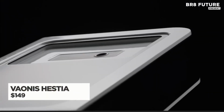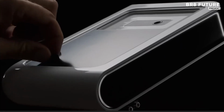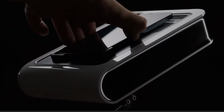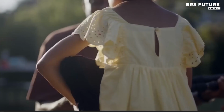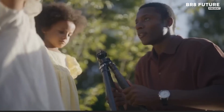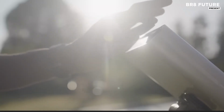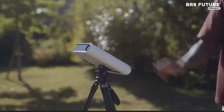Stargazing just met its next evolution. Whether you're on a rooftop in the city or camping under open skies, Hestia transforms your smartphone into a powerful astrophotography tool. No bulky equipment or rocket science required. Designed with precision and elegance, Hestia reshapes everything you thought a telescope could be. Compact as a 6x9-inch book and featherlight at under 2 pounds, it slips into your bag with ease, ready for adventure whenever you are.